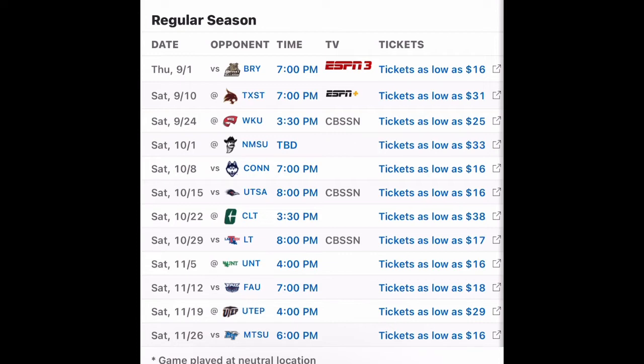Offensively, your skill positions are your most veteran part of your offense. Your offensive line is pretty young besides right guard and right tackle and left tackle, which they're juniors, but with these pieces, can first-year head coach Mike McIntyre win more than one game? Well, let's go ahead and check it out.